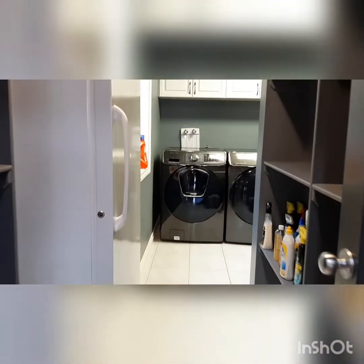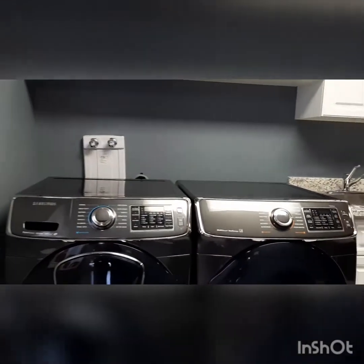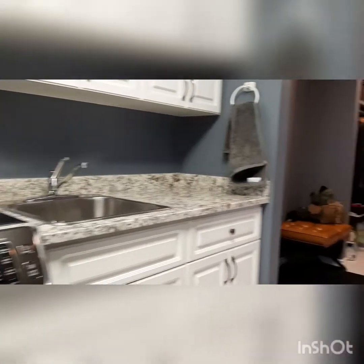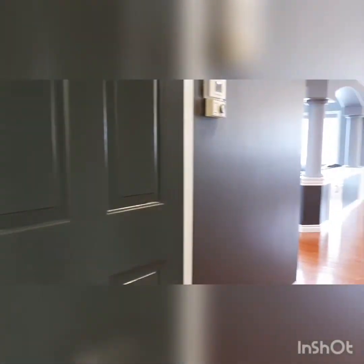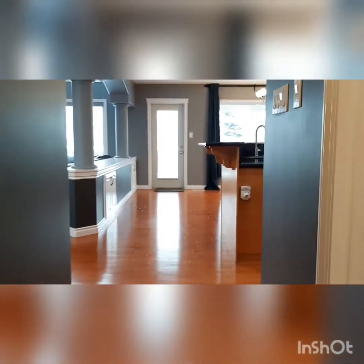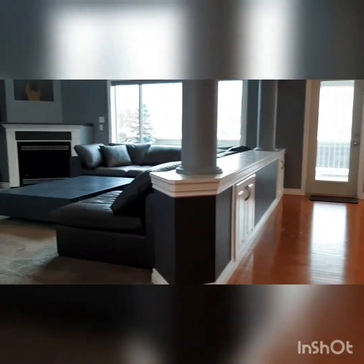Great walk-through pantry, triple car garage, granite throughout, two-piece bathroom on the main. Everything has been fully upgraded for you and is move-in ready.